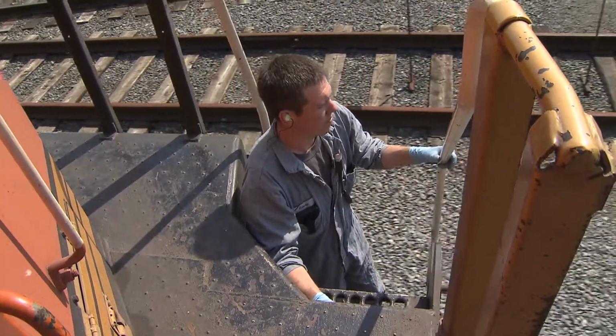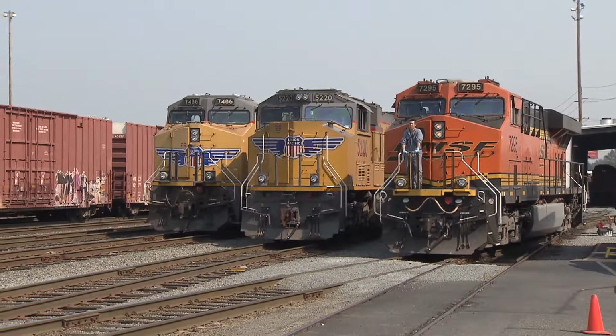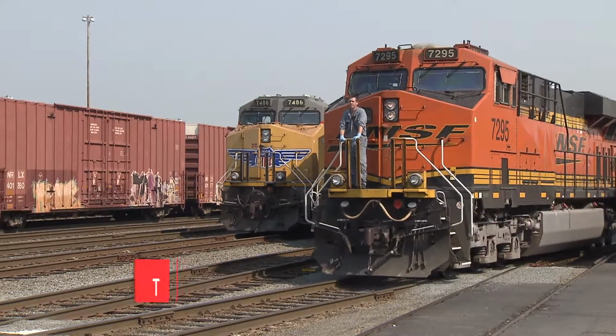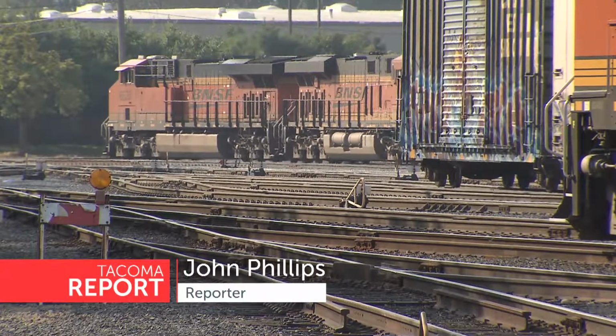It was a blessing just for the fact that it helps the port. We're competitive, being able to get the trains in and get them out a lot quicker and not having to wait. Locomotive servicing is helping Tacoma Rail get through a downturn and making the national railroads more efficient. For Tacoma Report, I'm John Phillips.